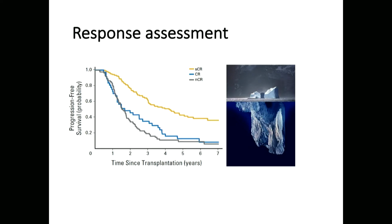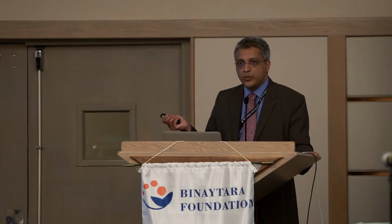Now, not only has the definition of the disease changed, there have been some improvements in terms of how we assess the disease. For the longest time, we relied entirely on the paraprotein measurement in the serum or the urine, or measurement of the bone marrow plasma cell percentage in the bone marrow by immunohistochemistry. Now, we know that even with the most stringent definition under the old criteria, which is the stringent complete response, the patients still continue to relapse. And we know that these patients still have a significant amount of disease that we are not detecting by these conventional methods of disease assessment.